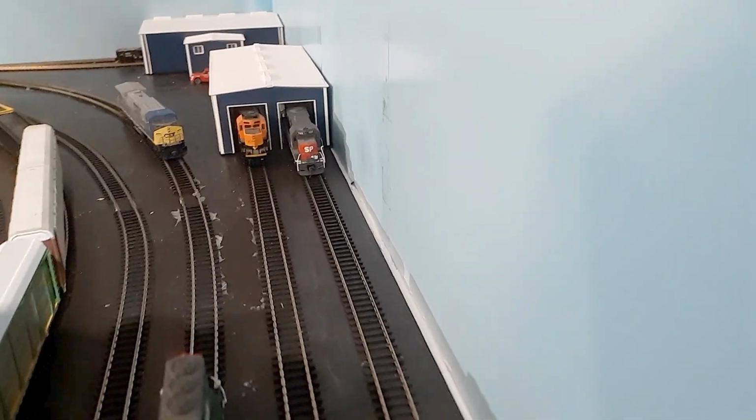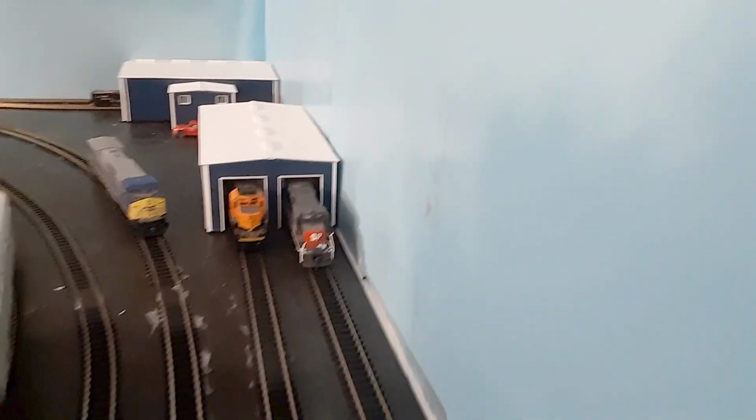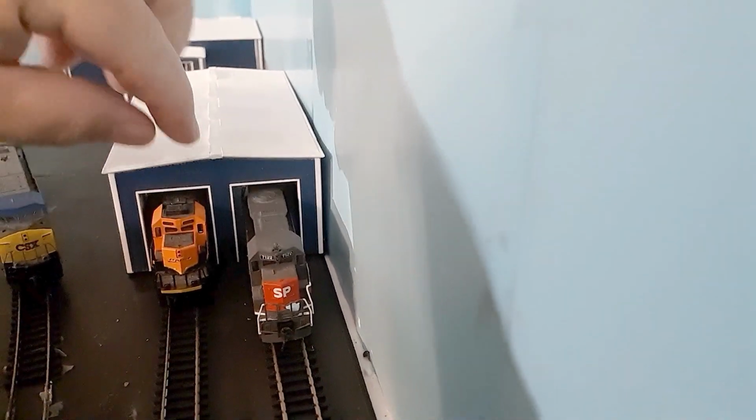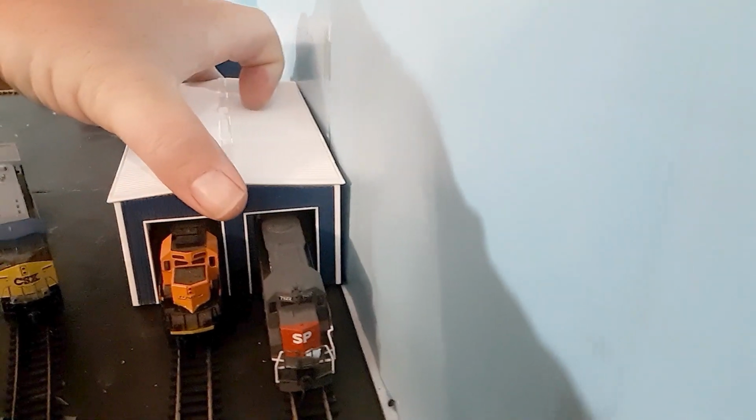I've also got the engine facility done. Or I say done, I still got to do the lighting and a few inner details. But we're going to go ahead and remove that real quick so you can kind of see the inside.